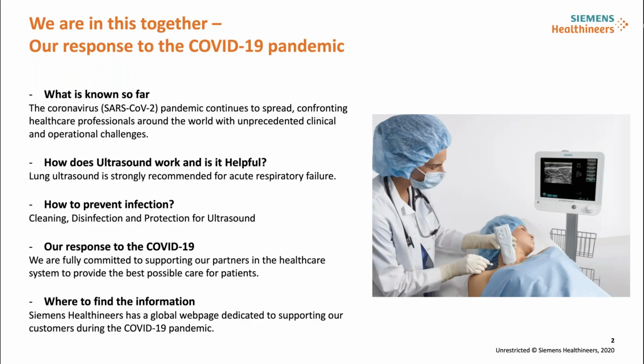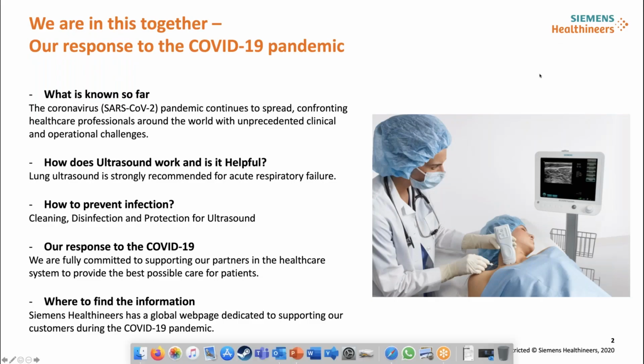So the program is actually quite simple. I try to make it as entertaining as possible, showing what is known so far. You will see not much actually. How does ultrasound work, and is it helpful in the current situation? The answer is yes. I will explain how to prevent infection, cross-infection between patients. So this is linked to ultrasound again. How to clean, how to disinfect and protect both the patient and the ultrasound system, and a bit of our own response to the COVID-19 disease as a company.